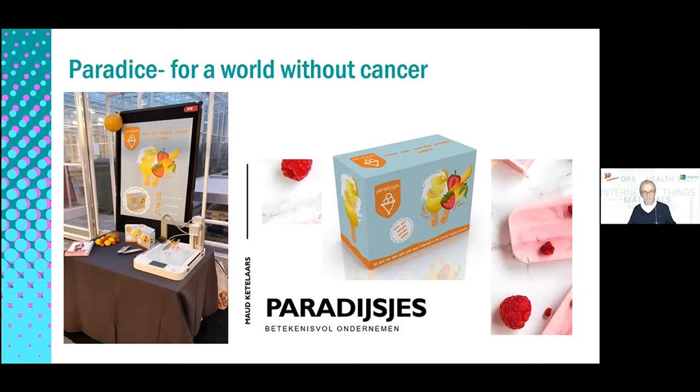We work a lot. This is one of the students that worked on a project on 3D footprinted ice cream. In this case, she tried to find out what is possible from a marketing and business point of view, how we can develop ice cream 3D footprinted for children with cancer. We worked together in a previous project with the Prinses Maxima Centrum in Utrecht, which is a special hospital for children. And they have a lot of children that have cancer.